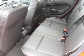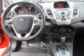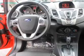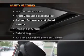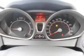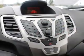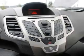Leather seats, power door locks, power windows, cruise control, Bluetooth wireless, an AM/FM stereo with a CD player, a satellite radio. If safety is a high priority, rest assured knowing that these top safety components are included. Front ventilated disc brakes, curtain head airbags, passenger airbag, side airbag, traction control, stability control, daytime running lights.